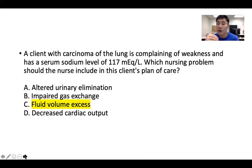It causes the water, because it's too much water in the body. That's why the sodium level is decreasing. You know what I mean? So that's why they are fluid volume excess. So just remember that hyponatremia is associated with fluid volume excess and hypernatremia is associated with dehydration.